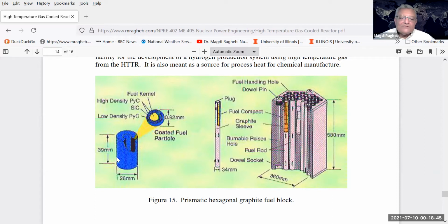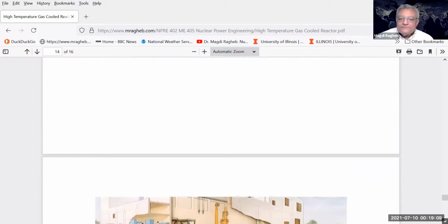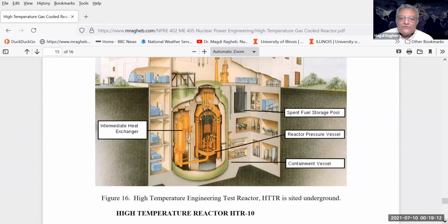Those little pellets that are 2.5 centimeters in diameter are placed in tubes, and then you have other tubes where the coolant circulates. The heat is generated in the fuel, of course, then it propagates to the graphite, and then the coolant moving through the graphite holes extracts the energy. And that idea is being used in a reactor, the high temperature engineering test reactor. It is placed underground.